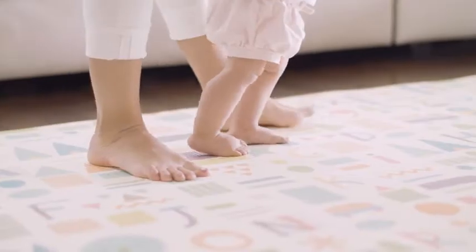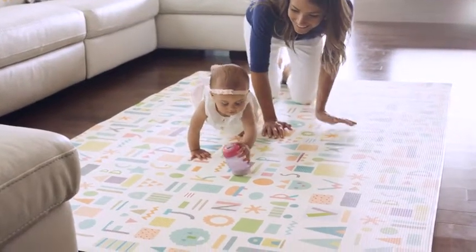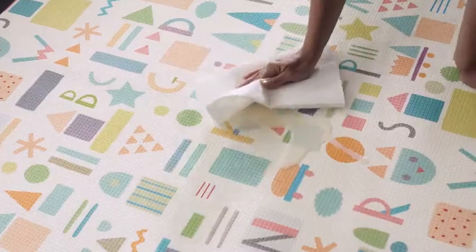It's constructed from non-toxic, environmentally safe materials. And its non-slip, waterproof surface makes cleanup of those milk spills a breeze.